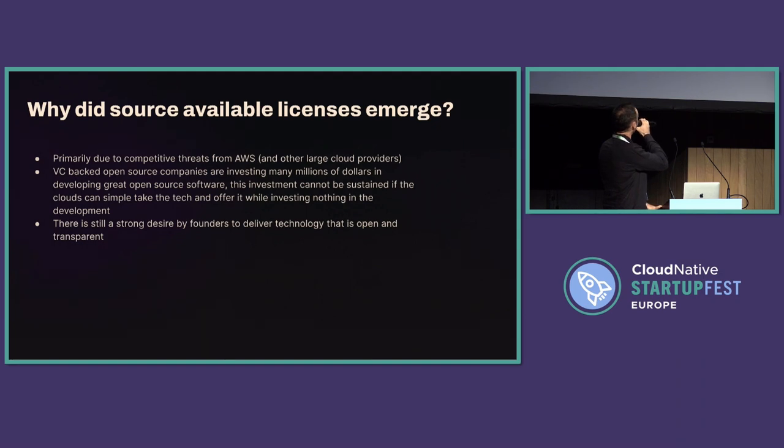So why did these emerge, right? We talked a little bit about the clouds coming, and AWS in particular. That was a primary reason, the competitive threats there. But also, the millions of dollars being invested from venture-backed companies into developing the software simply was not going to continue to flow unless a new licensing model was figured out.